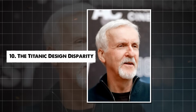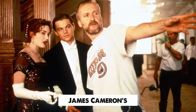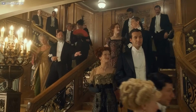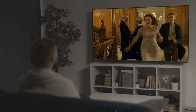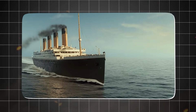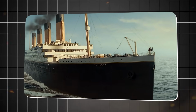10. The Titanic design disparity. James Cameron's version of the Titanic is beautifully detailed. The grand staircase, the long hallways, and the massive decks all feel like a museum come to life. But here's something most fans don't realize. The real Titanic's design had several key differences from the one shown on screen.